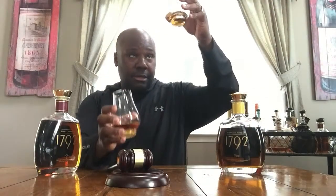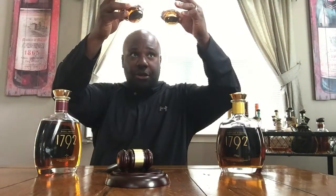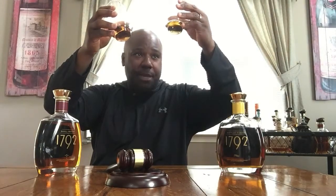So let's go ahead and get into the tasting process. So you've seen the bottles. I'm going to slide those out a little bit. All right, so let's just look at the color, right? Bottled and bond versus small batch. Small batch is actually a little bit darker. It's like a dark brown versus the bottled and bond, it's almost like a mid to light brown.